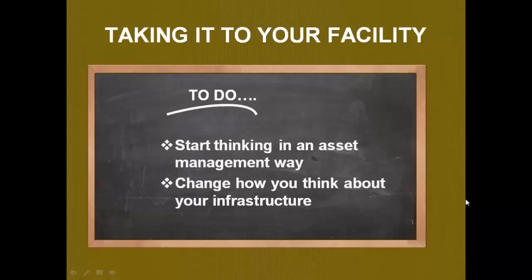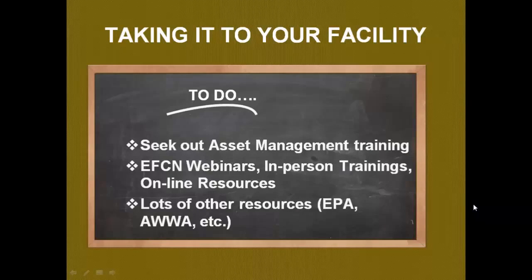So just a couple of slides to think a little bit about what you might want to do at your facility. Start thinking in an asset management way if you're not already. Think about your assets individually and how you can assess their useful life. Change how you think about your infrastructure. Think about it not as a collective but as individual pieces. Seek out asset management training if you haven't had it.